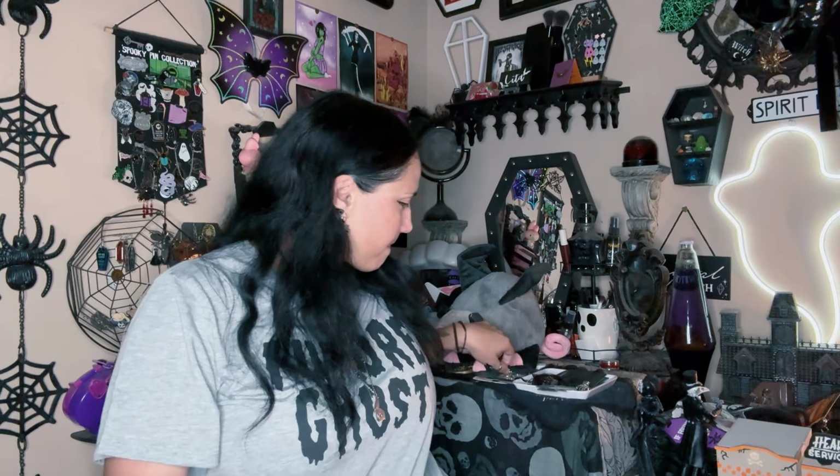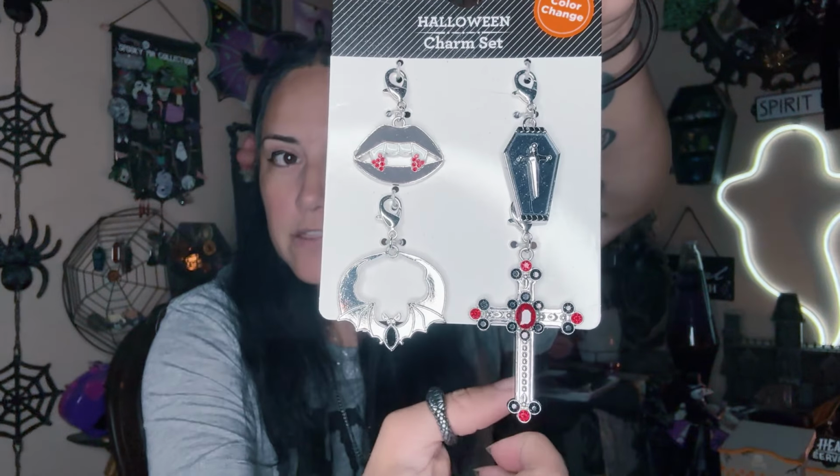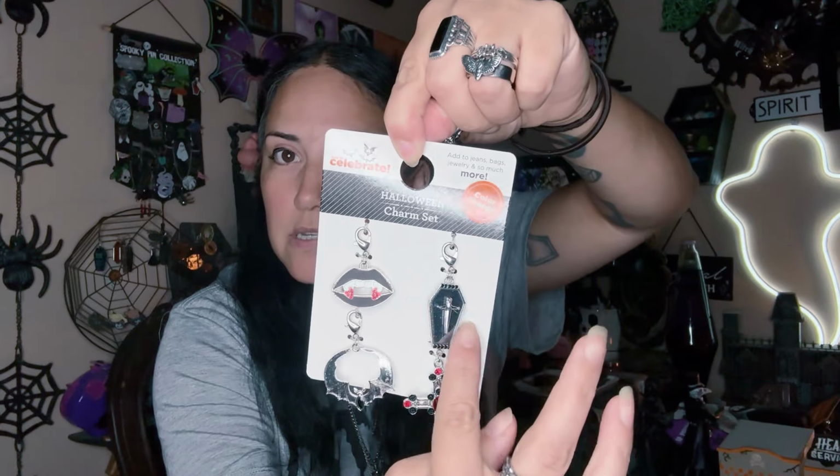So I got a bunch of little stuff from Walmart besides the bat duck and the inflatable ghost. I found these bag charms in the spooky jewelry section that Walmart does every year, and I just think these are great. I especially love the bat and the cross. I mean, the coffin is cool too, but it's pretty simple compared to the other two. So I got these. Thought they would be pretty cute. I don't see a price on them, but I feel like these were like $4.